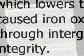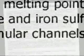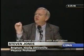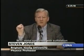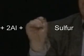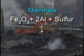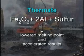Appendix C of the FEMA report describes sulfur residues on the World Trade Center steel. The New York Times called this the deepest mystery of all. Sulfur slightly lowers the melting point of iron, and iron oxide and iron sulfide had formed on the surface of the structural steel. Sulfur used with thermite is called thermate, producing even faster results.